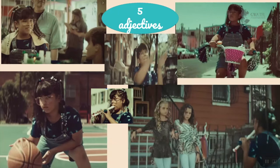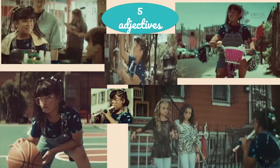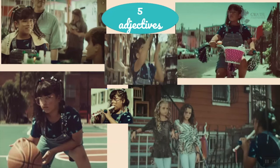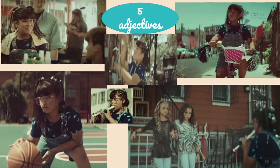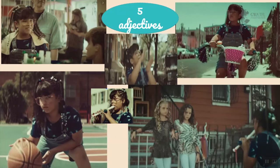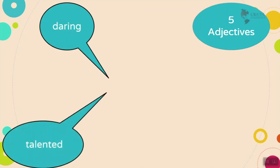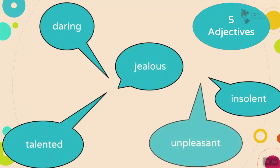Guide your students by asking them, what adjectives can you use to describe the people, the places, and the things that you notice and see in the pictures? Or imagine that you're one of the people in the images. How do you feel? Which adjectives would you use to describe your feelings? Have students share their adjectives with a shoulder partner or a small group. Then, have them share some of their adjectives with the class.